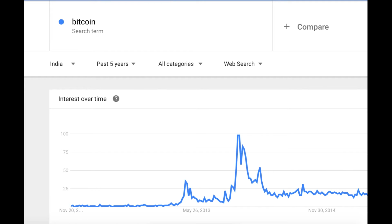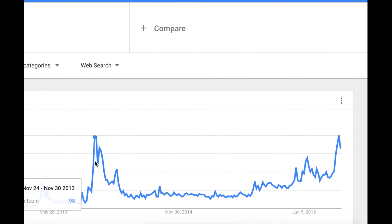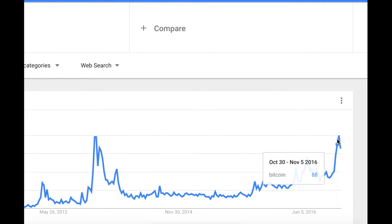So having a look at that, what I've got here is Google Trends searching for the term Bitcoin in India. And what I just want to show here is this is the high that we had in 2013, just in India, when it was the massive run-up, and it was all mayhem. And we've actually hit that all-time high in India as well, compared to if we have a look at what that would be on the worldwide scale.